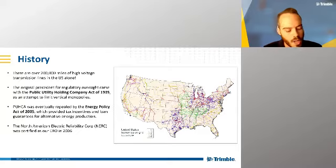So as a brief history, there are over 200,000 miles of high voltage transmission lines in the US alone. This obviously requires a massive effort from multiple disciplines to safely maintain power continuity. Regulatory oversight started around the 1930s with the Public Utility Holding Company Act.